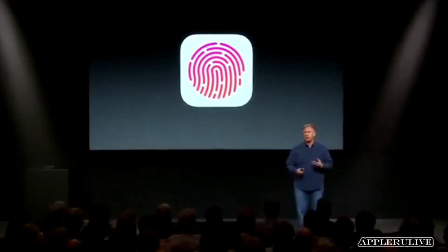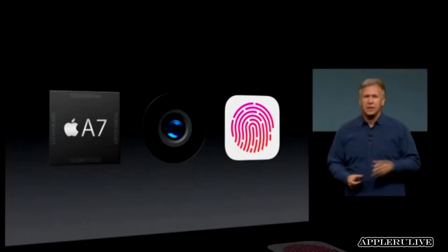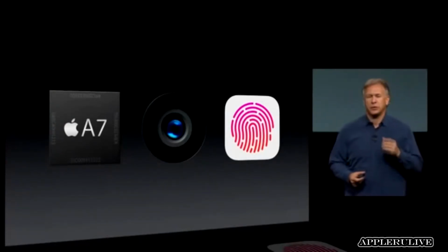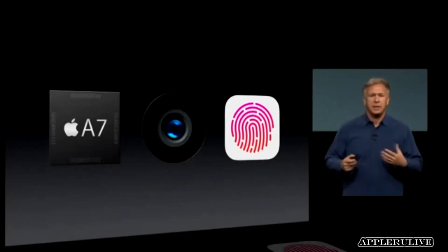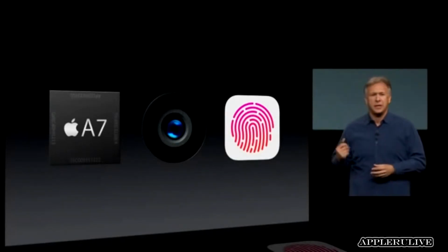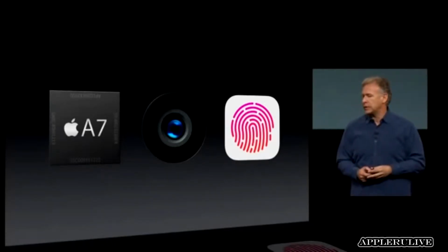So that is Touch ID, the third of our forward-thinking technologies in the iPhone 5S. It has the new A7 chip with its 64-bit desktop-class architecture, the all-new EyeSight camera system with its True-Tone flash, and dozens of new features that make picture-taking better and easier than ever, and Touch ID, deep integration of security features based around your fingerprint.